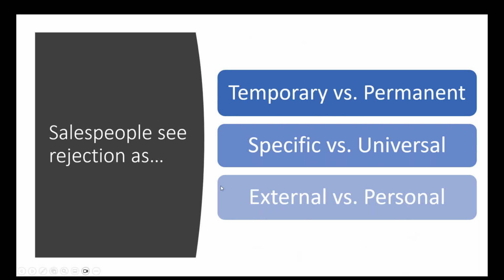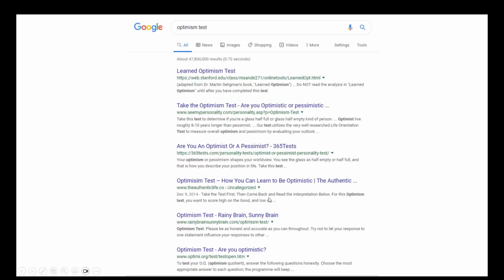This is what will allow you to become a fantastic salesperson. Even if the rejection is temporary, you know that the rejection was for a specific reason, and it's something external. It's not you personally. It's something you can fix. Does that make sense?